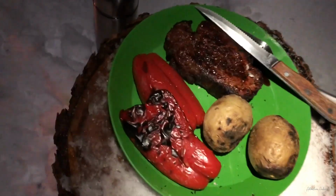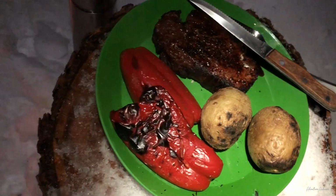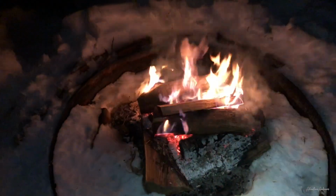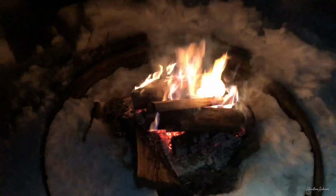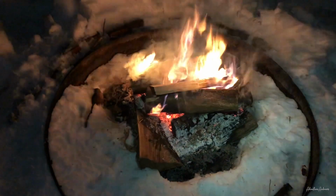Well, my friends, I think it's time for me to eat my delicious steak, my peppers and the potatoes. I think they all turned out quite well. And I also got the fire started again, so I can sit here a while longer. I still have a lot of wood and I don't want to waste it. I'm going to use it all tonight and just enjoy the fire and the quiet.